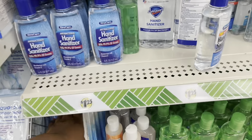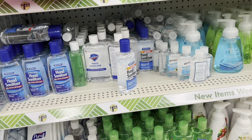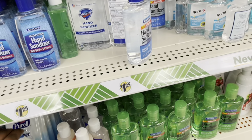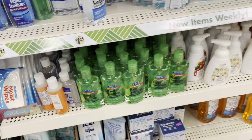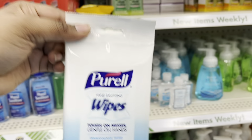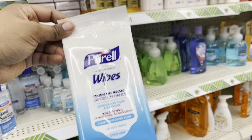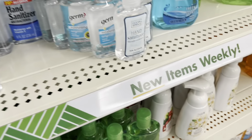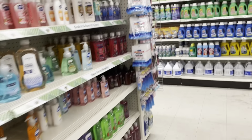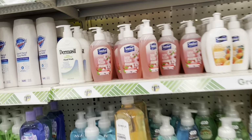Now listen, I know these say flushable moist wipes, but I would not flush them. I'm telling you right now, just letting you know, I would not flush them. On top of that, these are only 10 soft wipes for $1.25. At Target, they have the 20 pack for $1.49. So, I guess where I'll be going to get my Purell wipes unless I'm out of town. Y'all heard it right. Target.